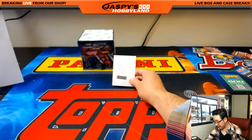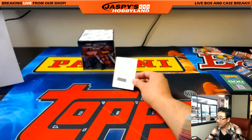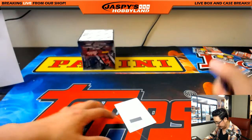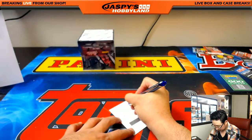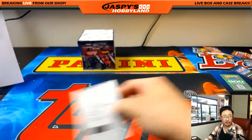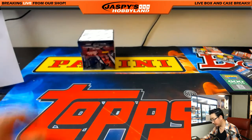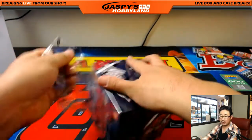And the redemption is Rookie premier material autographs, and it's for the Browns, for Ellie, Ricardo Lewis. Nice break for you, Ellie. All right, one box to go. Good luck, everybody. Couple boxes of Guardians of the Galaxy after this.